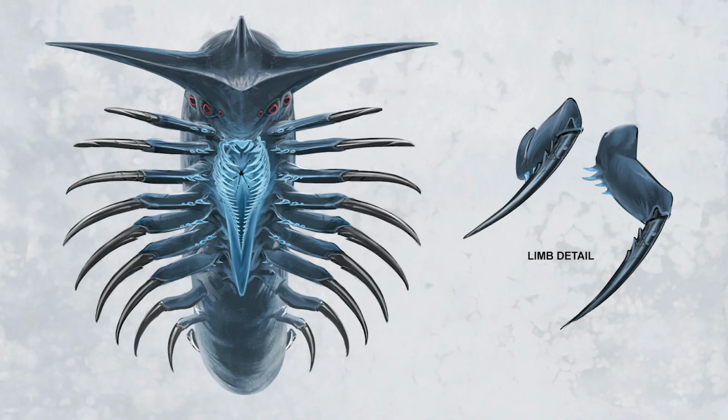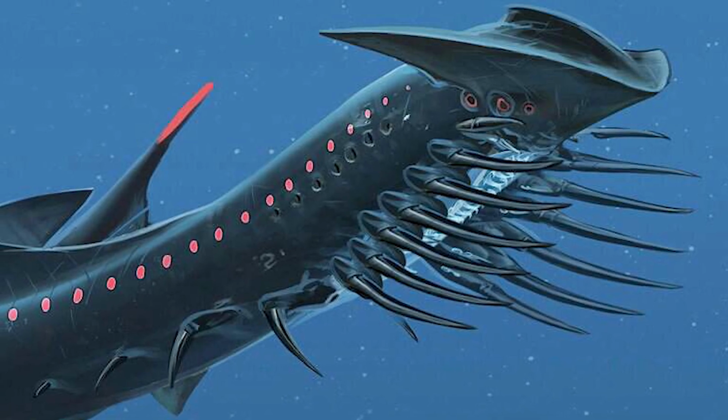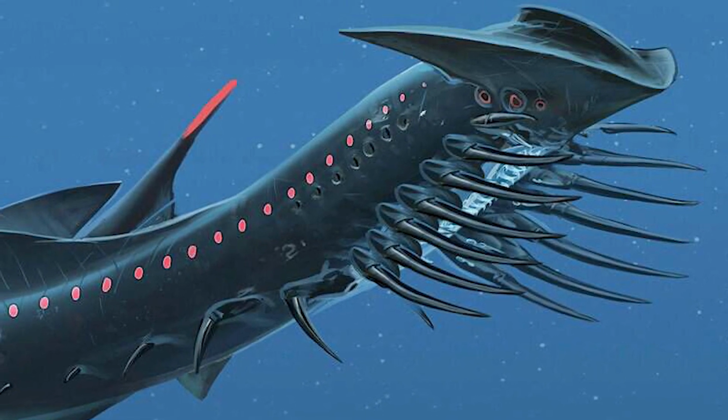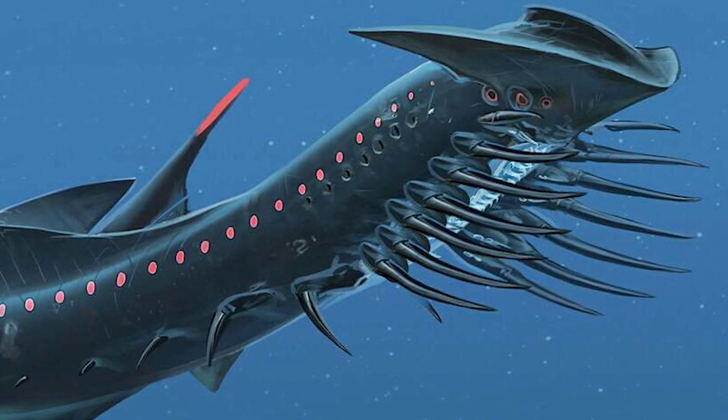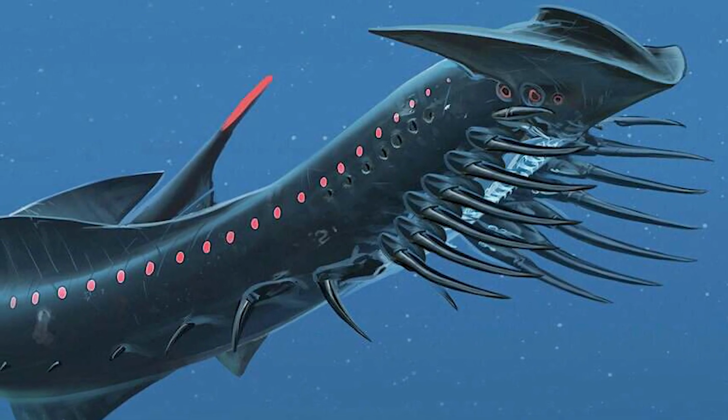4 more pairs of these appendages can be seen down the body, decreasing in size as they get closer to the tail, to the point that the final pair are little more than a small spine. This gives the impression that these grasping appendages once served as legs in a distant ancestor, but have since been repurposed into the current form. So basically it evolved. It might have been a land animal at one time.